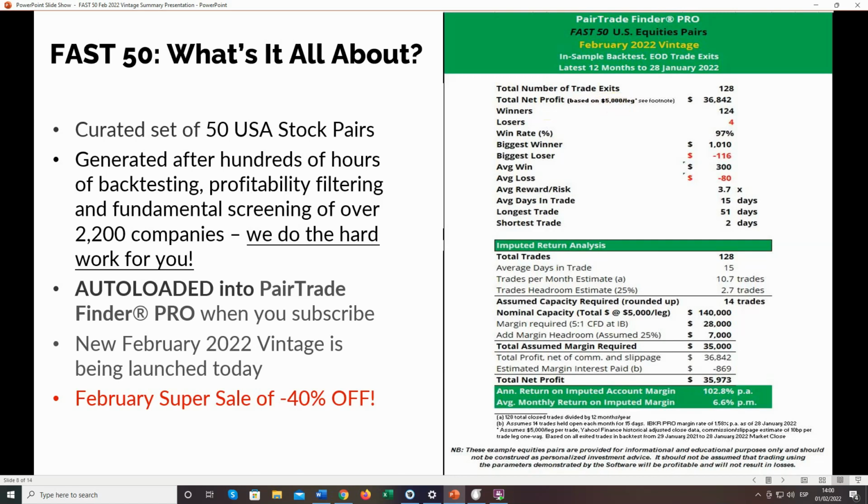Now, if you can get CFD leverage of 5-to-1, it means for every pair you trade, you need to put $2,000 at risk. That's your margin. Of those 128 trades, 124 were winners, 4 were losers. That's a 97% win rate. The biggest winner was over $1,000. The biggest loser was just over $100. Your average winner was $300. Your average loser was about $80. That's a reward-risk of 3.7 times. The average trade lasted about 15 days, and that could go anywhere from 2 days to 51 days.